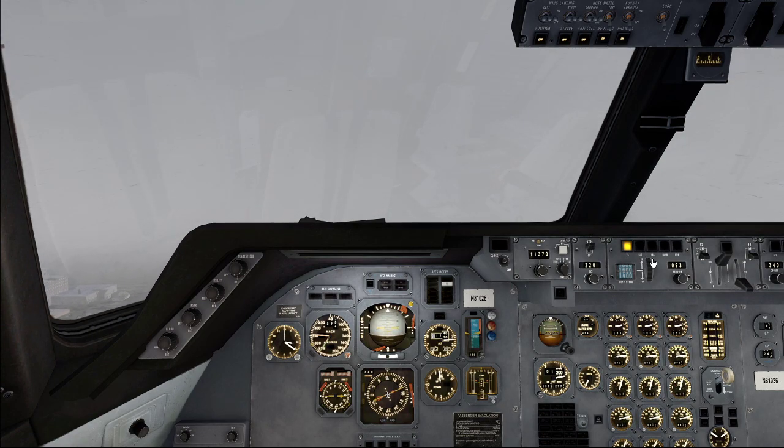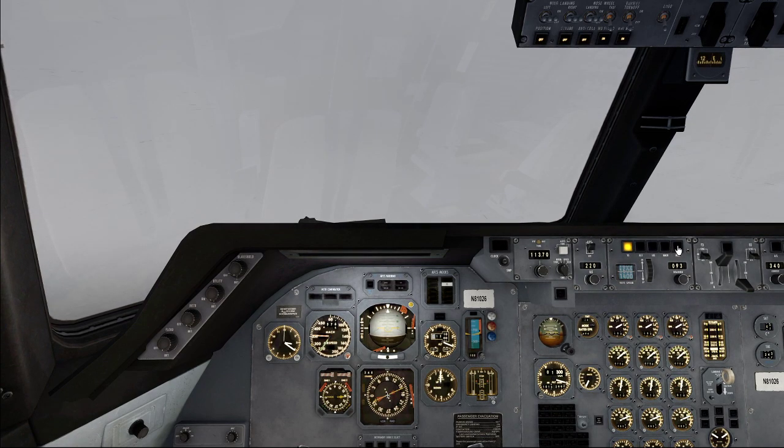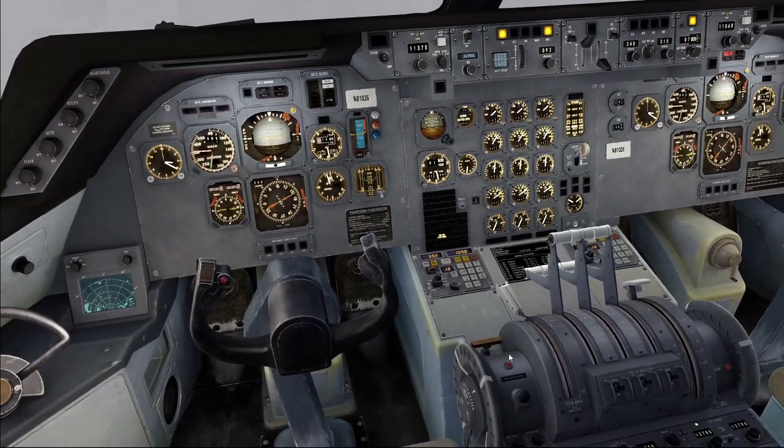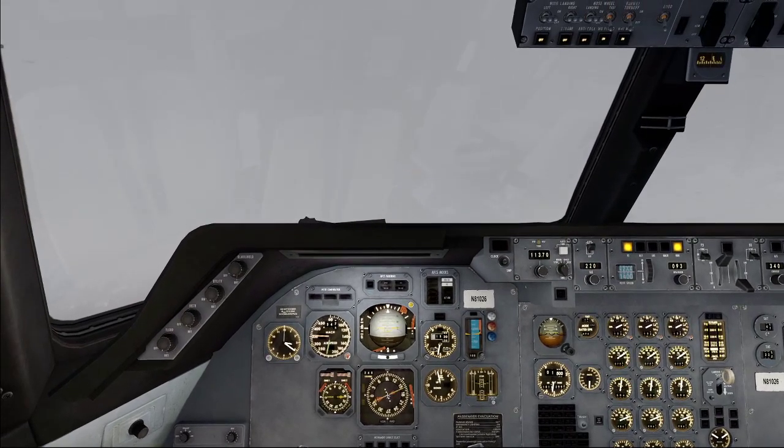We're going to set vertical speed mode. We're going to set heading mode. We're going to arm the altitude. Alright, gear's up, flaps are up, and we're flying.